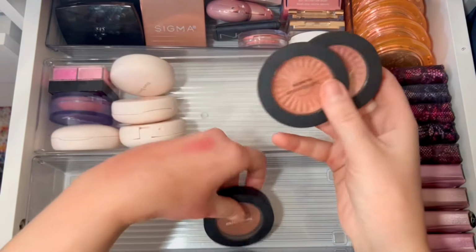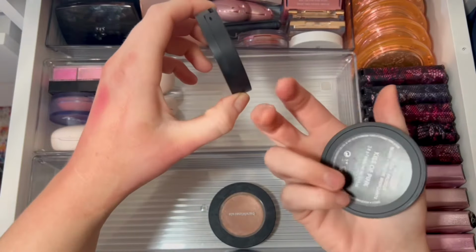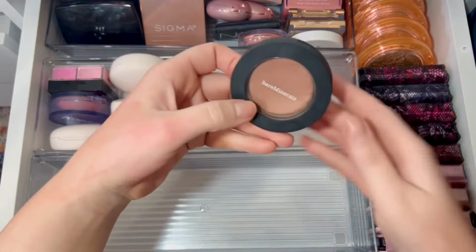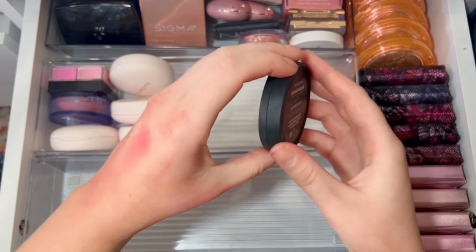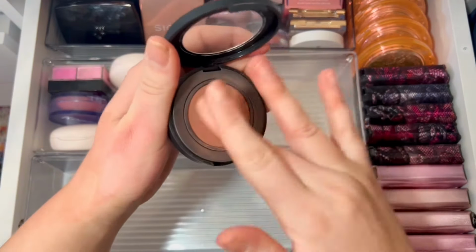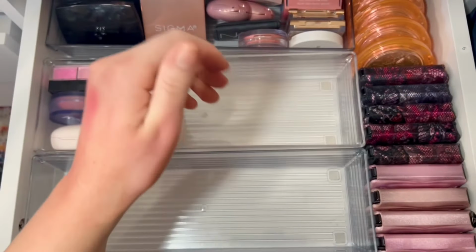I have some Bare Minerals blushes. These are their bronzers. I have Kiss of Copper and Kiss of Pink. I like these a lot. And then I don't know if this is discontinued or what, but they're Bounce and Blurs in the shade specifically Blurred Buff. I love this one. And I'm going to keep it. It's still going.